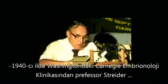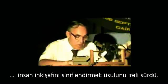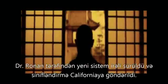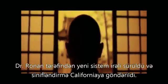In the 1940s, Professor Streeter of the Carnegie Institute of Embryology in Washington, D.C. proposed a system for classifying the stages of human development. His system arranged human embryos in 23 numbered stages based on their differences in appearance. The Carnegie system of classification was used around the world until the 1970s, when a more refined system was proposed by Dr. Ronan O'Reilly of the Carnegie Institute of Embryology, now in San Diego, California.